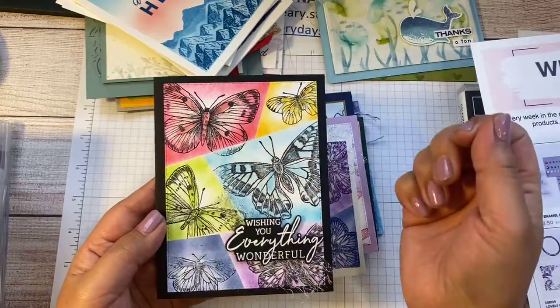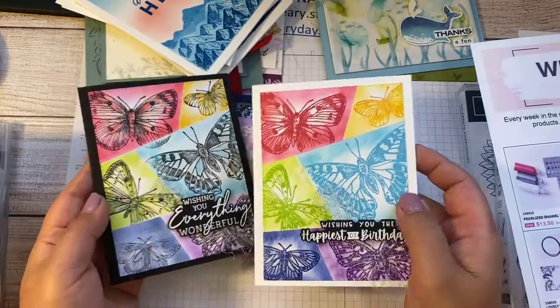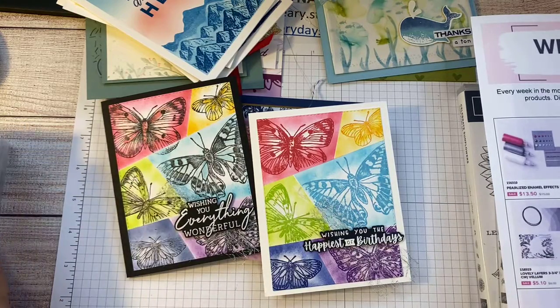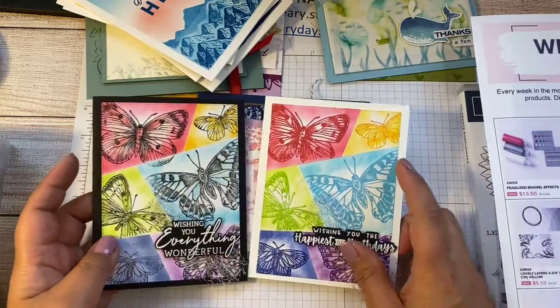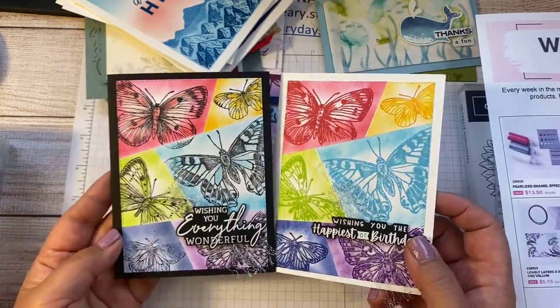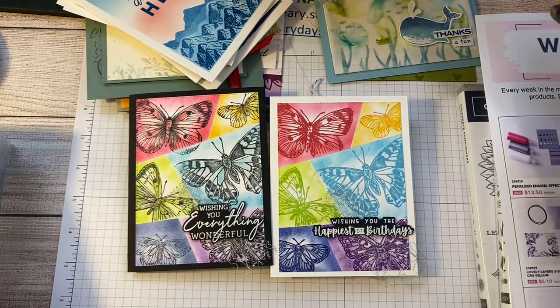And also this technique was a one layer card. Just this is a one layer card, nothing on the inside. And I used the masking paper, which is right now a weekly deal as well. Stamping Up masking paper. It's $7, was now $5.60. It's really good to have this masking paper. Speaking of masking paper, I used the masking paper here as well. It's like tiles. You just basically mask and then you use the blending brush to add the color. I really love this technique.